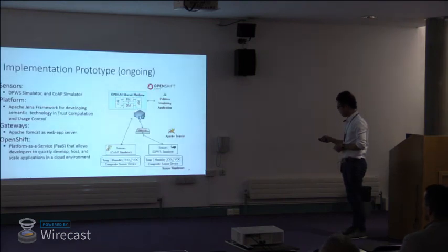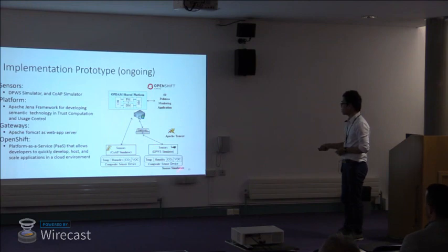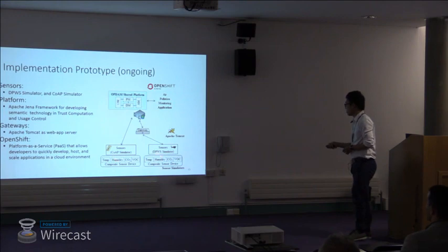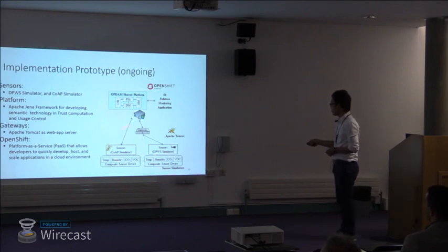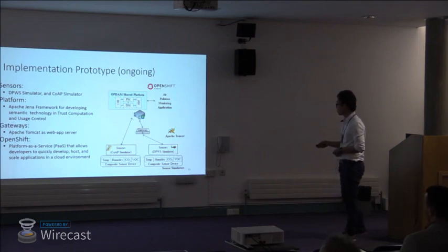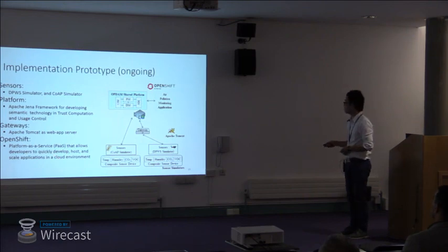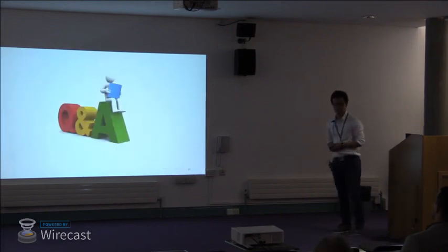For the implementation, it is ongoing work, and our implementation architecture here has some sensors for getting data. Here we use some simulators like CoAP or DPWS. And the gateway is at the Tomcat server and our Chef platform here. We also need to put this in the cloud by using the OpenShift platform. And that is the end of my presentation.